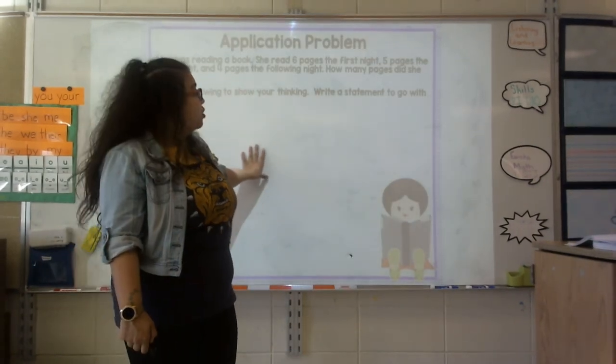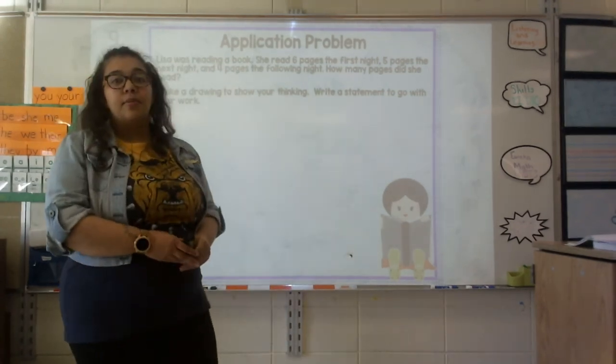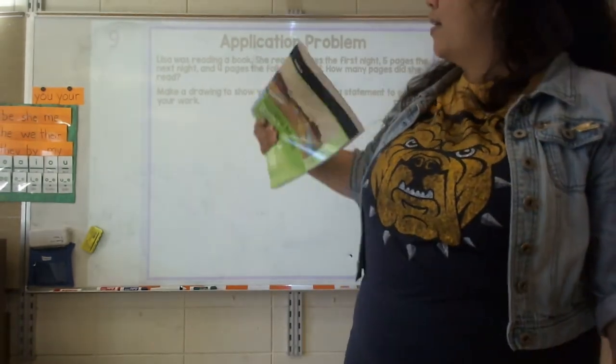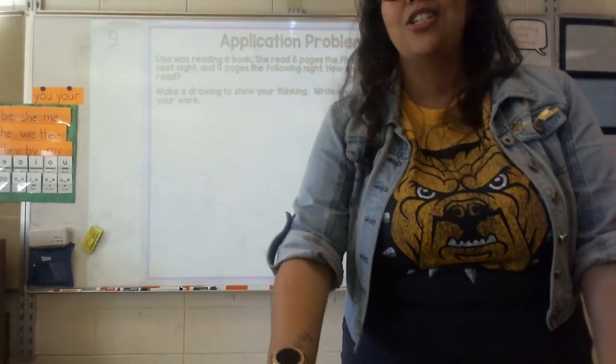Okay, now that we've listened and heard our teens and 20 in that way, let's go ahead to our application problem, which is on page number 9. Page number 9 in your Learn book. You'll notice I still have that pattern of the blue with the blue. Learn modules 2 and 3, page number 9.